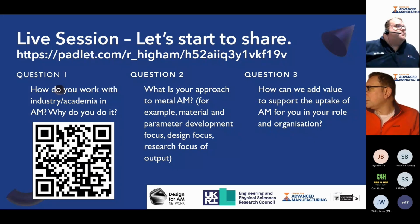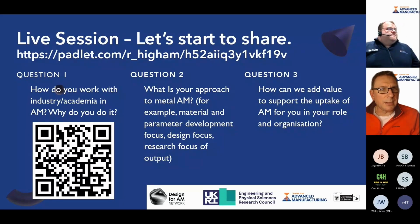Just looking at the Padlet as well, Rob, question number one that's up there, it's reflecting on AMRC and locally to us at Lancaster, that'll be AMRC Northwest and their investment in additive as well. National Manufacturing Institute Scotland and also ourselves at the UK Design for Additive Manufacturing Network. And how do we make things simple and clear?